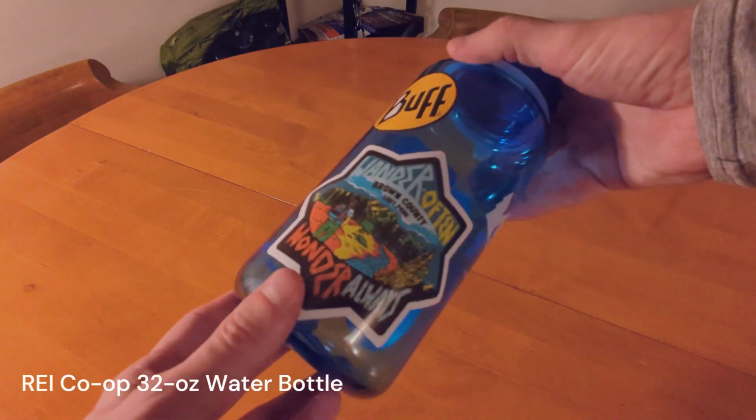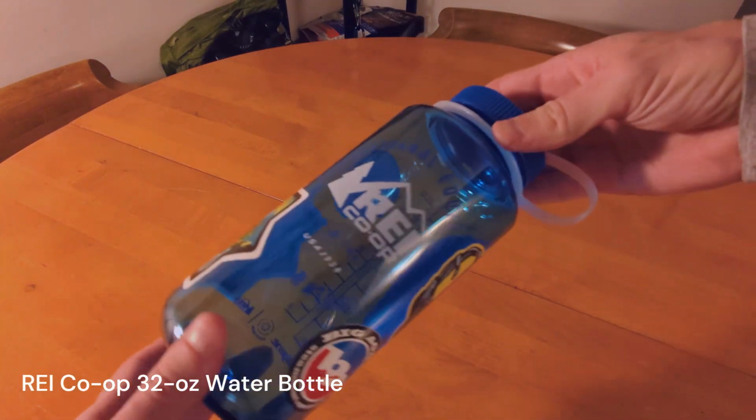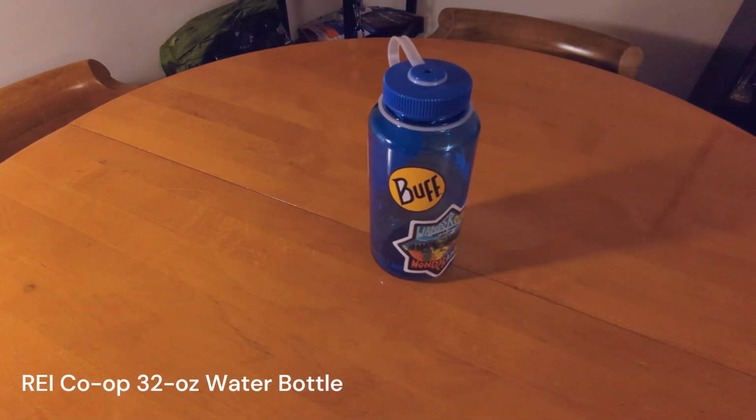Even though I'm using a water reservoir, I still bring a water bottle with me just to store extra water I might find along the way or to use at camp for cooking. Plus, if something were to happen to my reservoir, I now have a handy backup.